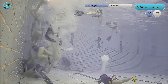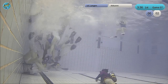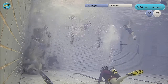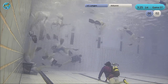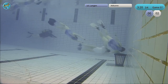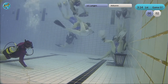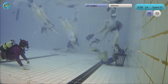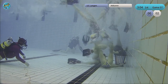There's a lot of chaos right now in the basket of Akkaren, and we still have the Langen team constantly trying to attack. The ball is still in possession of the blue team, and down in the corner a bit farther away, and that pass was intercepted and lost, and now it's a counter attack, and this is dangerous. This is just one Akkaren player against the goalie, and great recovery from the Akkaren player into the arms of a Langen player right in front of the basket, but then it was saved by another Akkaren player coming from back.